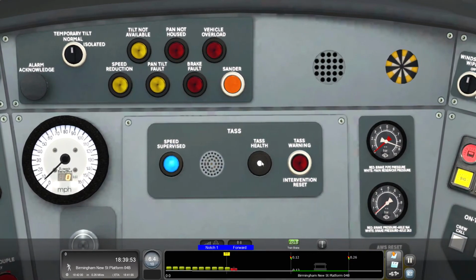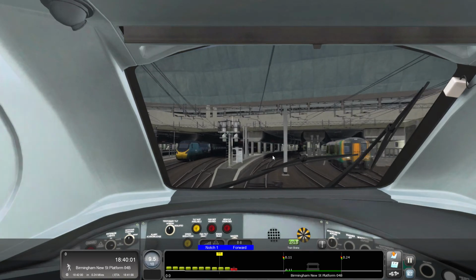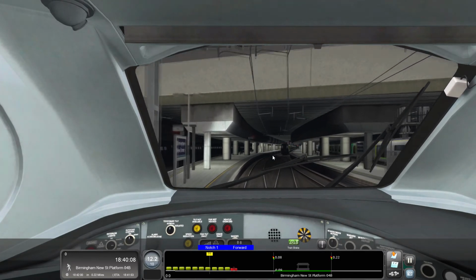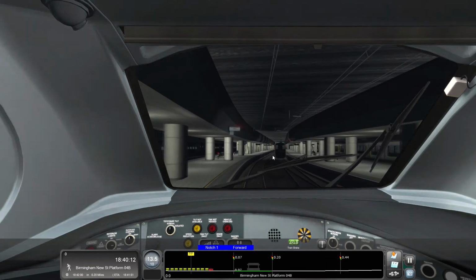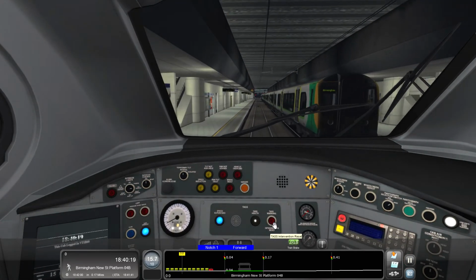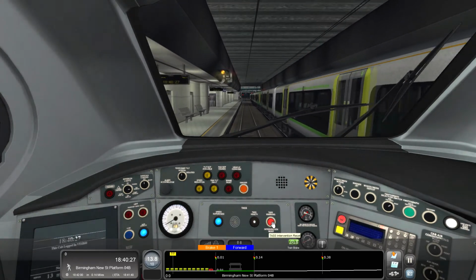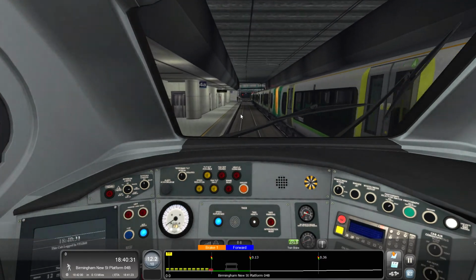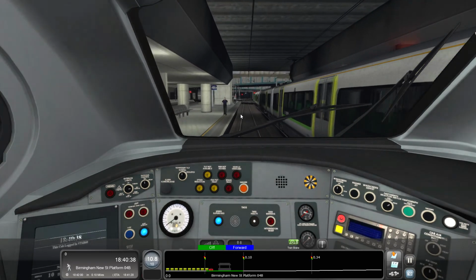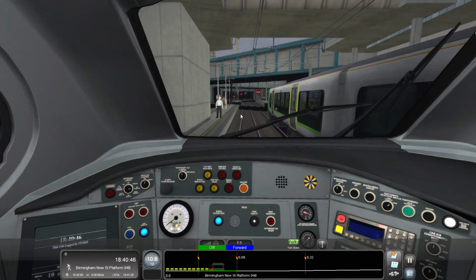TAS. I'm not really sure what TAS is, to be honest. Probably find out if I looked at the manual or looked it up. But it's okay, we're at the end of the scenario now. It might have something to do with the overhead lines. Oh, here we go again. Try and just clear that. Yeah, I'm not really too sure about that one. Could have something to do with the overhead lines down underground here. Maybe it's a different power source or something. Not really too sure.